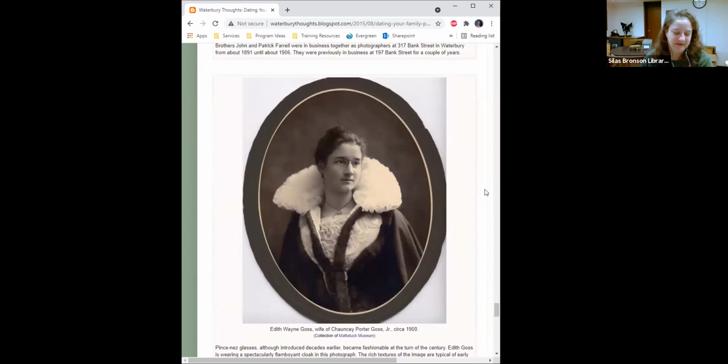And then the wealthy in Waterbury, Edith Wayne Goss, wife of Chauncey Porter Goss Jr., who ran the factories right around 1900. This is an absolutely magnificent outfit she's got on. By 1900, you start seeing more and more photographs being taken. The cameras are becoming more commonplace. This photograph, there's a really rich depth of contrast. There's a lot of texture. It's a really high quality photograph that would have been taken by a professional photographer.